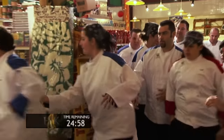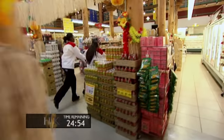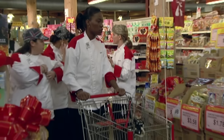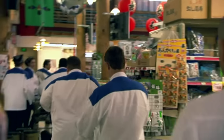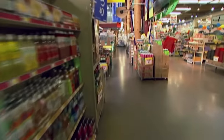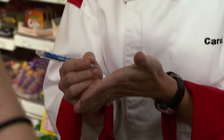Grab that cart, go this way. This way, come. This Asian fusion challenge will test the chef's creativity and their ability to innovate. Ladies, we need a plan menu. The teams have just 25 minutes and $100 to find the ingredients they need to create three Asian fusion dishes. Listen, I have my entree ready to go. We need to get some rice, crushed red pepper, soy sauce.